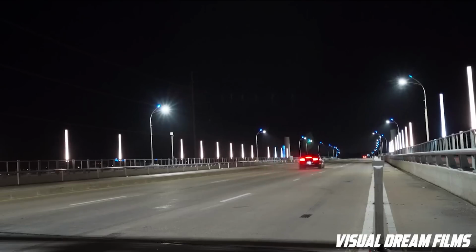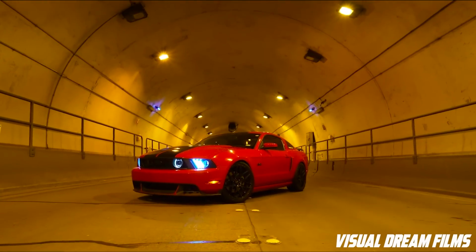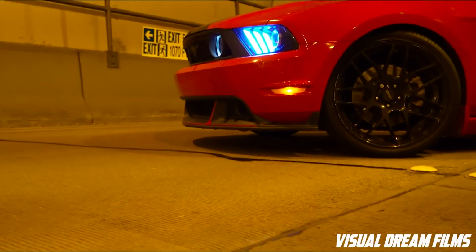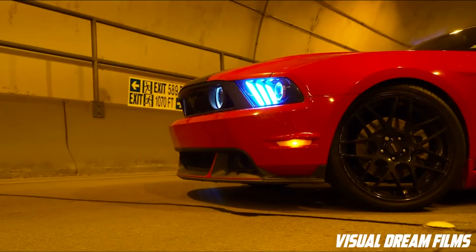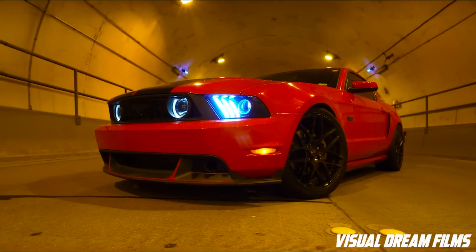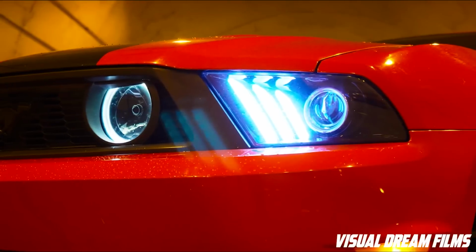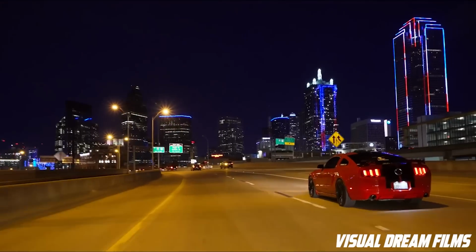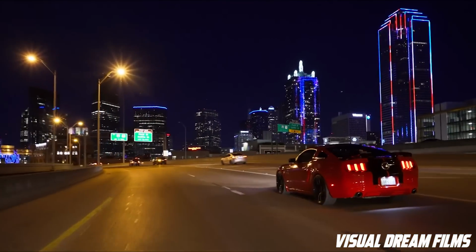Now, just like all cars, you can get a ton of different body kits for this car. And there are some sweet body kits for this car. It can look absolutely incredible. I mean, Ford made this car to look aggressive. They gave it a wide stance. They gave it even a slight rake to where it just looked aggressive and mean coming down the road.